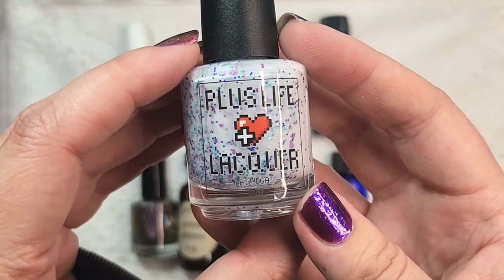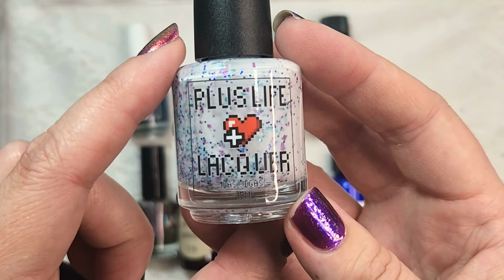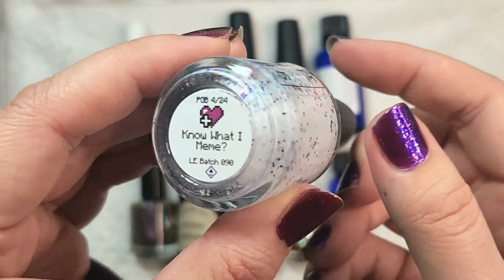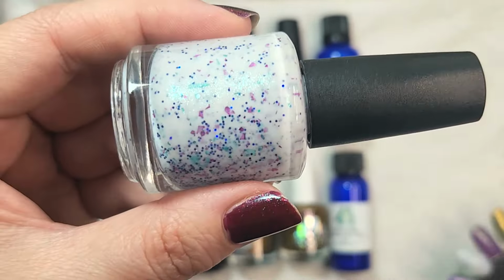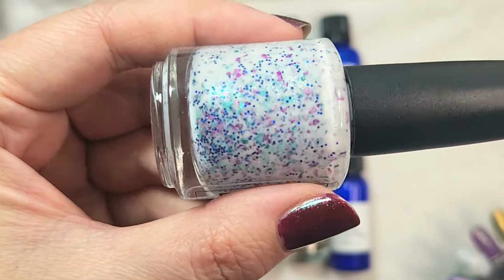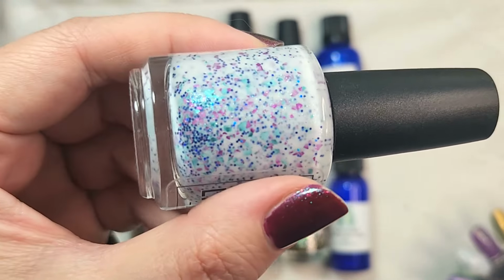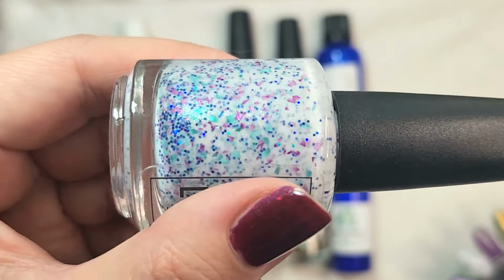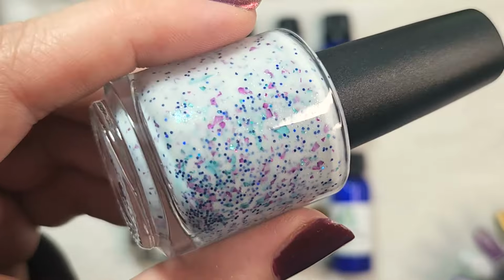Next up is, I think, a new to me brand, even though I have heard of them before. This is Plus Life Lacquers, Know What I Mean, and this one was very eye-catching when I saw it on the website. It was one that I definitely wanted to grab because as a millennial, this definitely reminds me of like the 80s and 90s. And yeah, just very nostalgic feeling.